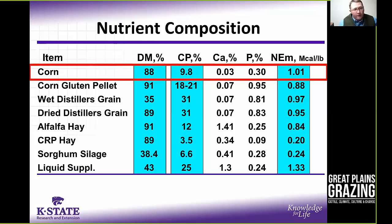And really, the key items that you need to make an evaluation on a supplementation program, I've highlighted in green here in my slides, and that's essentially just the dry matter, crude protein, and some form of energy, be it TDN or a net energy and maintenance number, typically expressed in megacals per pound.